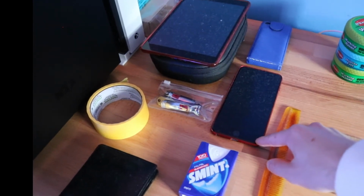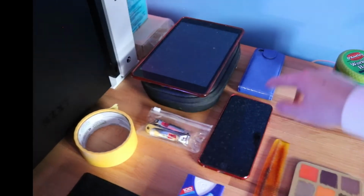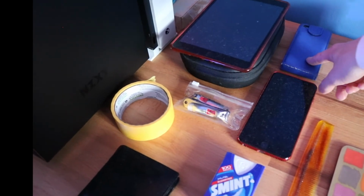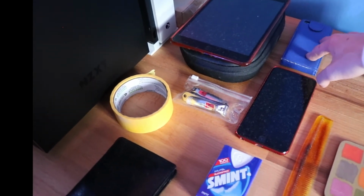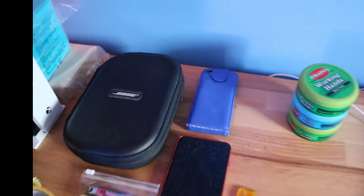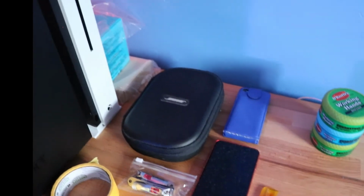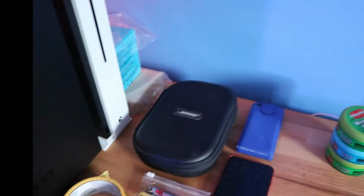I've got my iPhone 6s Plus on the desk, which I don't use anymore. I've got my iPhone 5C on the desk, which I don't use anymore, in the light blue with the dark blue case on. I have the Bose QC25 noise cancelling headphones, the best headphones by a frickin' mile.